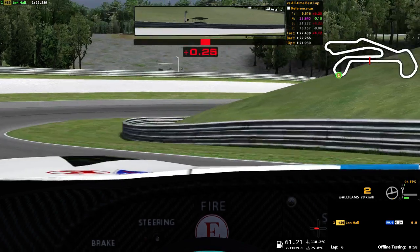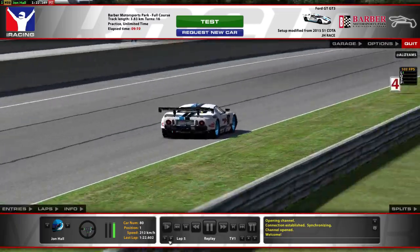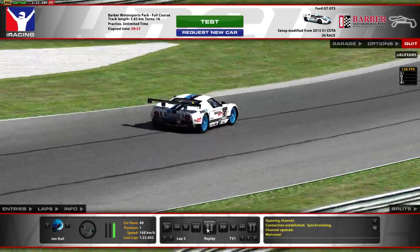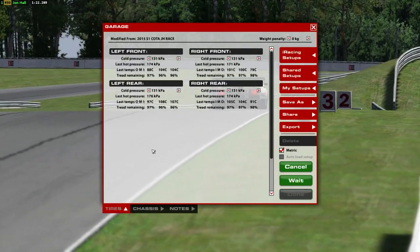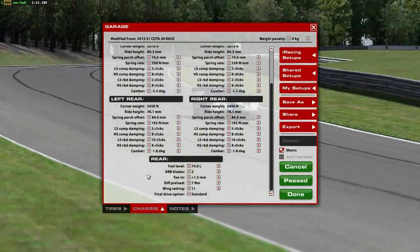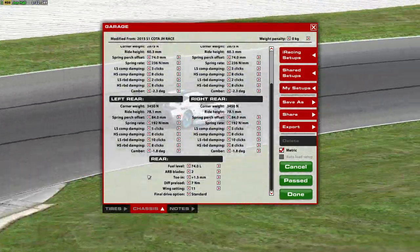Oh. There definitely is, as you can see right there, more rotation there. So we'll keep that. I like it. But I want to kind of help that lack of rotation going through this part of the corner right here. Tire pressures look nice and even across the middle on the inside. So basically, I want more rotation in the front.